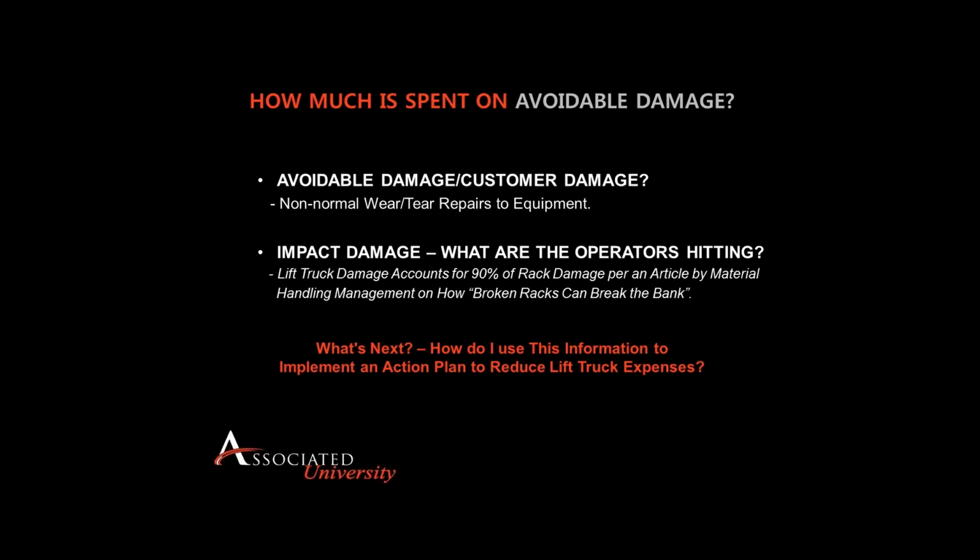Lift truck damage accounts for 90% of rack damage, and that's per an article in Material Handling Management. Again, not only addressing the cost and reduction of those costs, but also addressing those safety concerns in using the equipment improperly. So you want to make sure that you're looking at that information and using it to possibly put some operator accountability, procedures or processes together. Perhaps it's time to look at assigning operators, if you don't already, to individual pieces of equipment. This way, noting when something happens, you'll know exactly who you can follow up with. This will also assist in reducing those types of repairs.